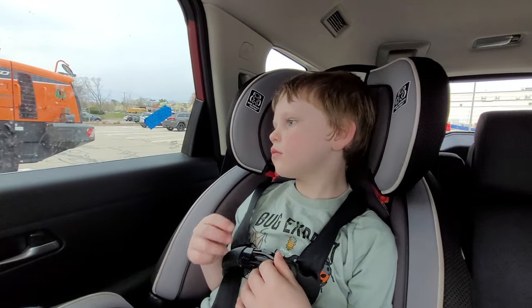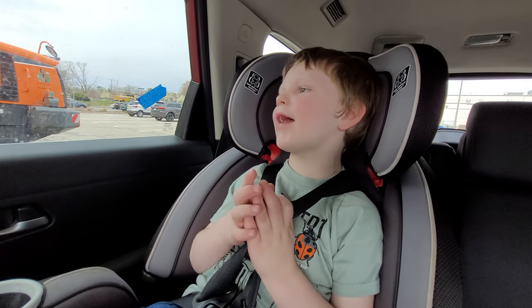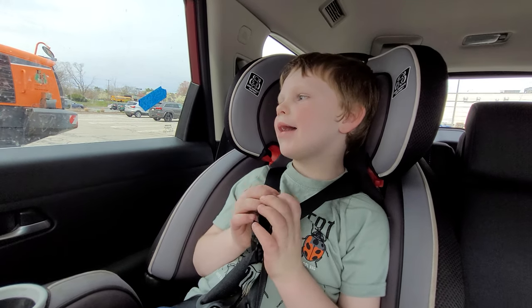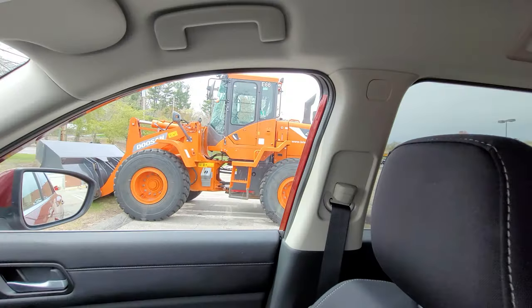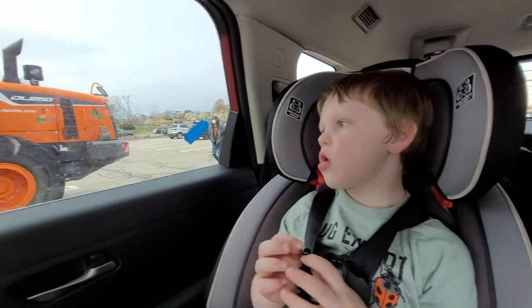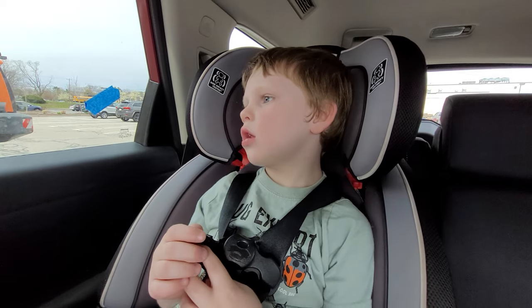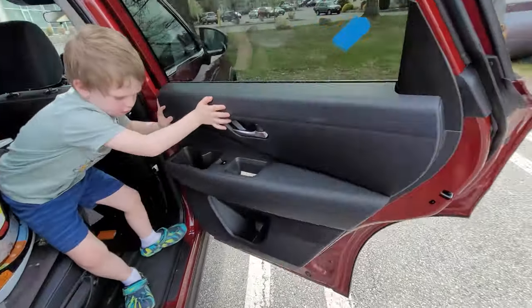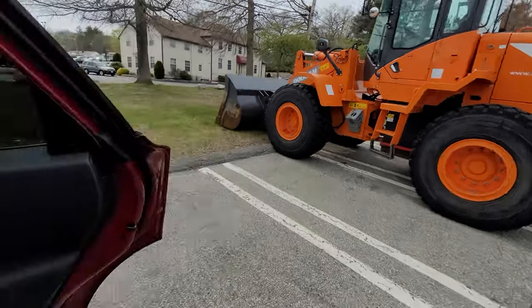Hey Harrison, what did we find that you can go explore? A bulldozer and a wire. It's actually called a front loader, or a wheel loader. There is a fire truck in the parking lot. Well, we can go look and see if anybody is in the fire truck to say hello to. So we can call it a bulldozer because it looks like a bulldozer, but it's a little different thing.